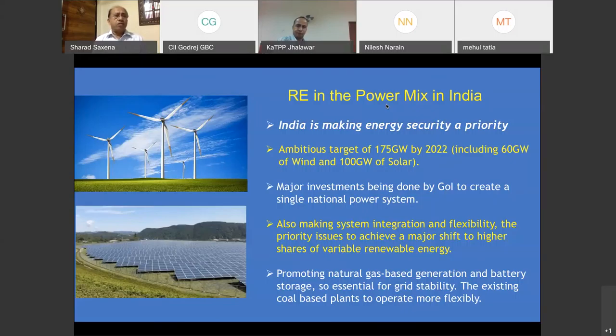So the Government of India is making major investments, creating a single national power system. They are also trying to integrate systems and make generation more flexible, because renewable energy is a variable generating source, because natural resources are not constantly available 24/7. Sun and wind are not available all through the day. Sun is available only till the evening, and even during the day, it varies. So the production of energy has to be stabilized, and the other sources of energy need to be flexible to fill in when the renewable energy source is down. And there are a lot of techniques to do that.